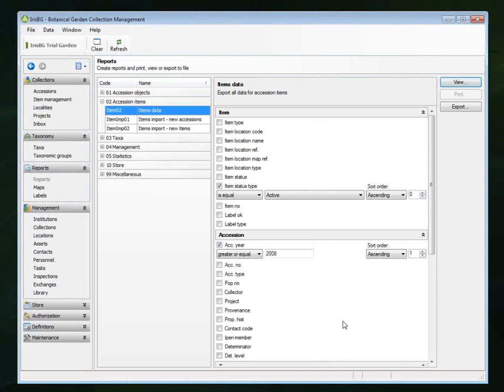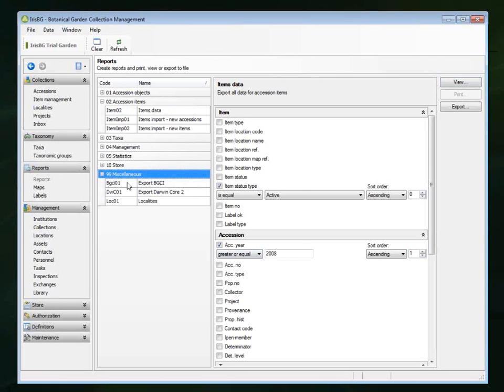So there are plenty of other reports here. I would like to show you a few more. For example, back to what I talked about earlier about integrating with others, you have the BGCI extract here as one report. It goes straight out, and you can put it up on BGCI. We also have Darwin Core, and if there are any other types of standards that are relevant, we will introduce them.